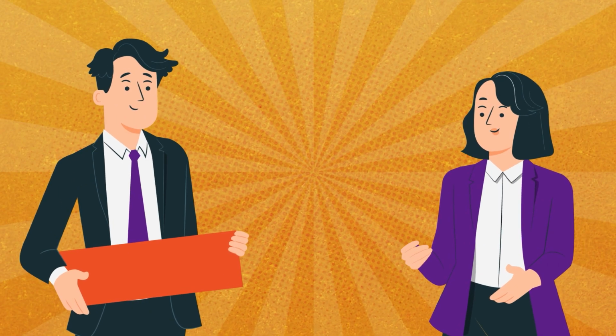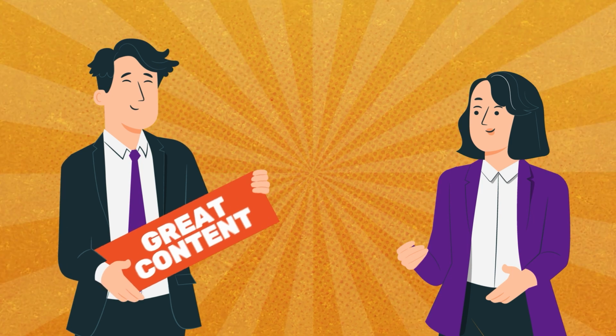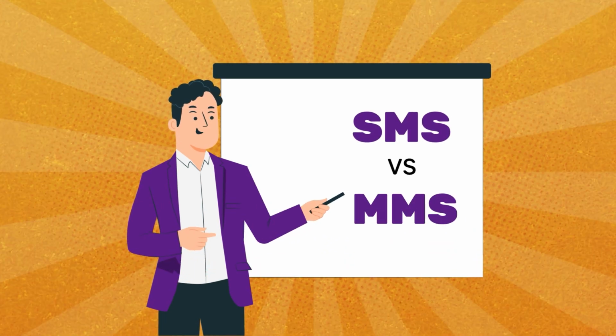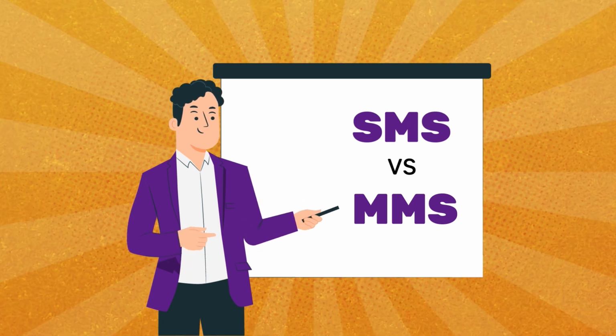So you're eager to send out any kind of messaging that's going to reach your leads and entice them to place an order, but have you stopped to think about if your SMS or MMS marketing will even reach your clients? I'm going to go over the difference between SMS and MMS and how you can make sure that your client gets the best messaging experience.